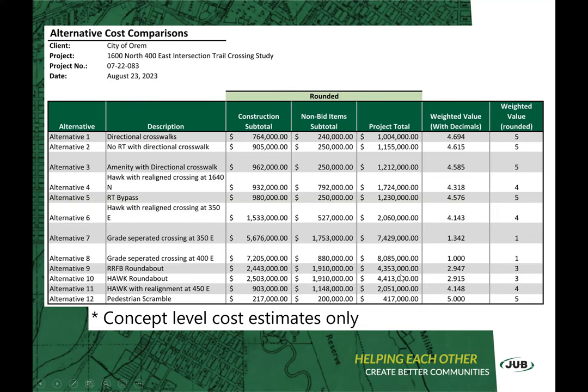The roundabout, based on what the city initially did in a concept report, was like $4.3 million is what we're estimating the roundabout is now. With the Hawk in it, the innovative roundabout, that's over $4.4 million. Realigning the trail to 450 East with the Hawk signal, that's a little over $2 million. So I think both of those will be 350 East and 400 East with Hawk signals. They're pretty darn close, almost the same price. The pedestrian scramble, which is the most cost effective, is $417,000. So that gives you the ballpark range of where we think these costs could come in.